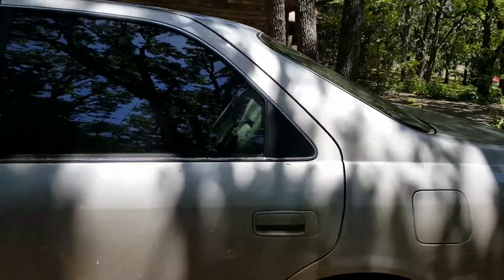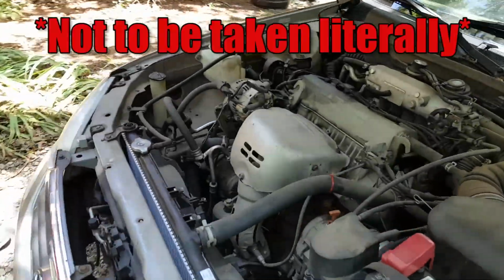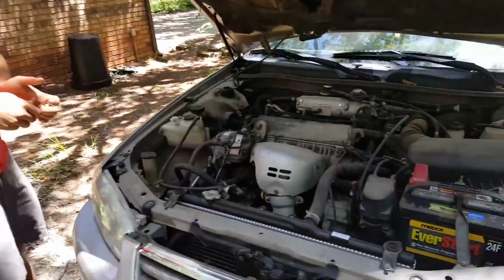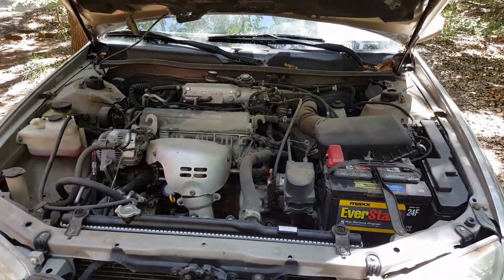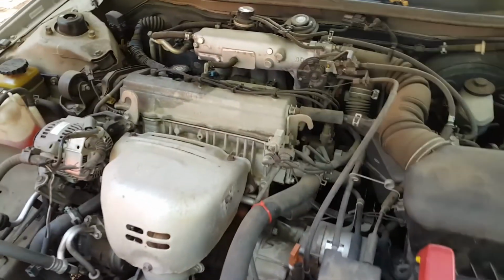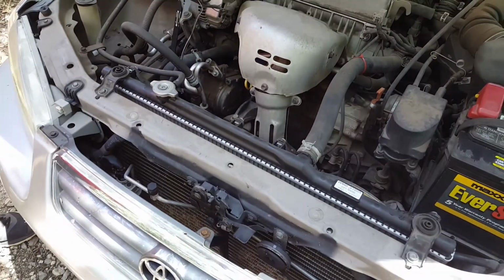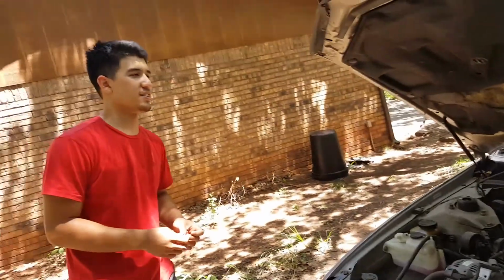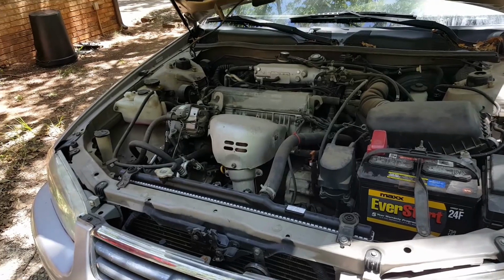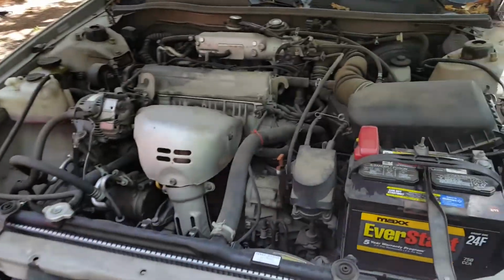So this is the car we're looking at today, a nice gold 2000 Toyota Camry. One of the most bulletproof cars in existence. As you can see, being a CE, it has the 4-cylinder 2.2 liter, making a whopping 136 horsepower and some very small amount of torque that I don't know off the top of my head. But all that's going to change today, and you'll find out in a little bit how we're going to do that.